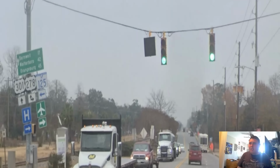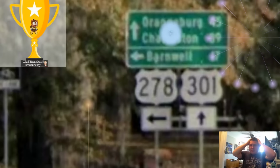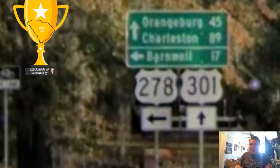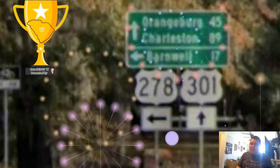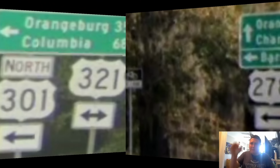Here we are meeting with US Highway 278 and are now going to be concurrent with it as we head towards Walterboro and Orangeburg. And this is where we split off from US Highway 278 as we're now getting signed for Charleston? We're getting signed for Charleston from 89 miles away? US 301 doesn't even make it to Charleston. This is a rare SCDOT W. Well done, South Carolina. Man, that is awesome.